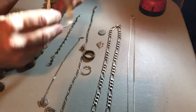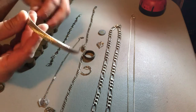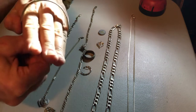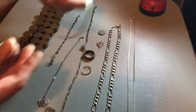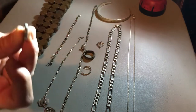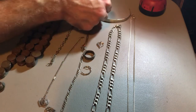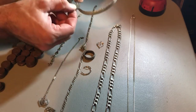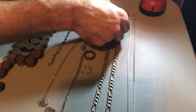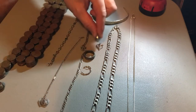Actually, this piece is marked S999, which makes me wonder if this is actually pure silver. And it could be. It's very flexible. Now, the only test I have are magnets. I don't have acid. So I wanted to test it just to see if there's any magnetism. Luckily there isn't, nothing's magnetic.